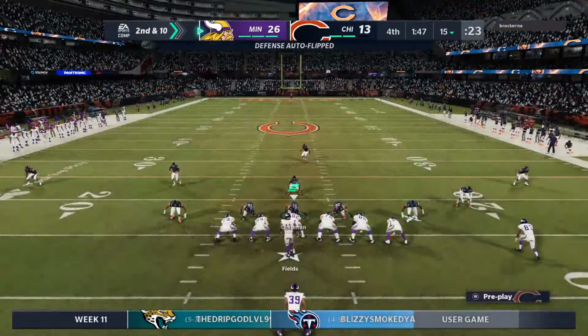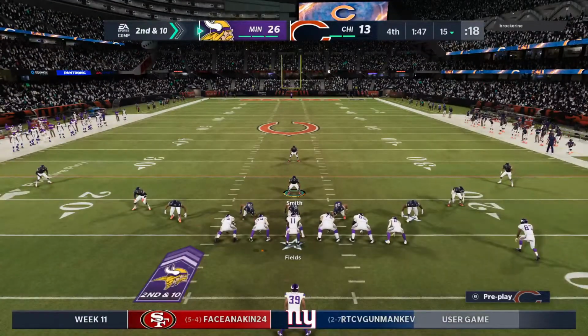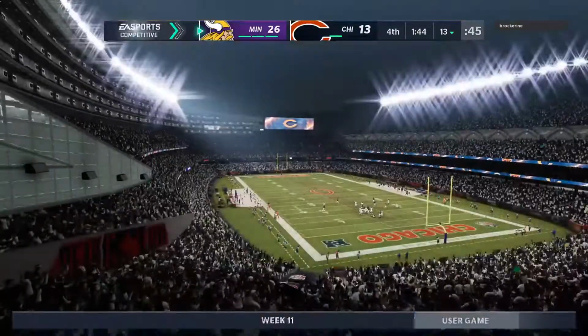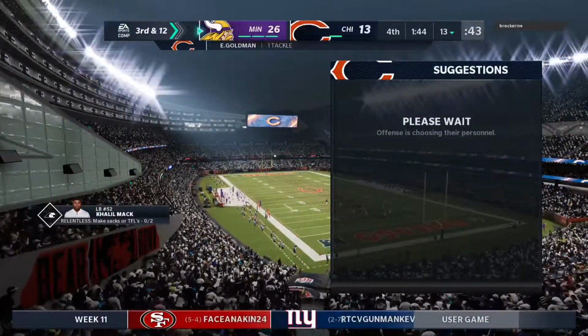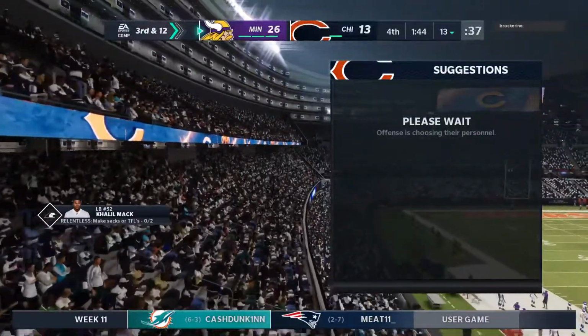Another running situation on the doorstep as they come up 2nd and 10. And he's going to have to protect the football and take his lumps here at this stage of the game as they stop him behind the line. Now the Bears are going to use the 2nd of their timeouts as they'll talk it over here before what will be an important 3rd down.